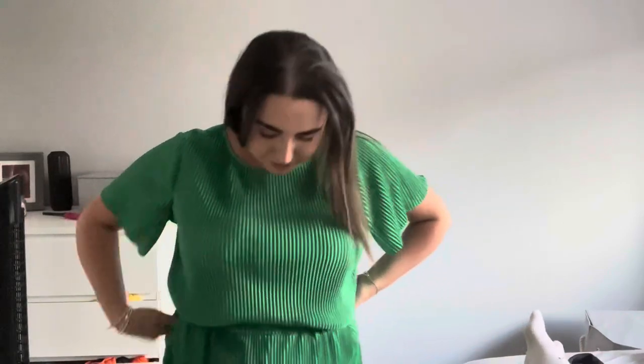But, I don't know. I'm usually one of those people who's like, don't listen to other people's opinions because if you like it, that's all that matters. But I did look in the mirror and think, oh, I do look a bit Christmassy. But I do really like it. I think it's a really lovely, rich green. Oh, and it's got pockets. Pockets is a bit of a game changer. Not many of them have had pockets.